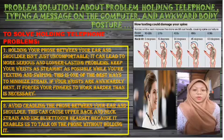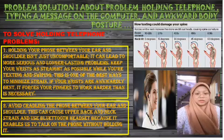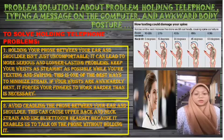I will present problem solution 1, which is about the problem of holding the telephone, typing a message on the computer, and awkward body posture. Firstly, to solve holding telephone problems. Number 1, holding your phone between your ear and shoulder isn't just uncomfortable. It can lead to more serious and longer lasting problems.